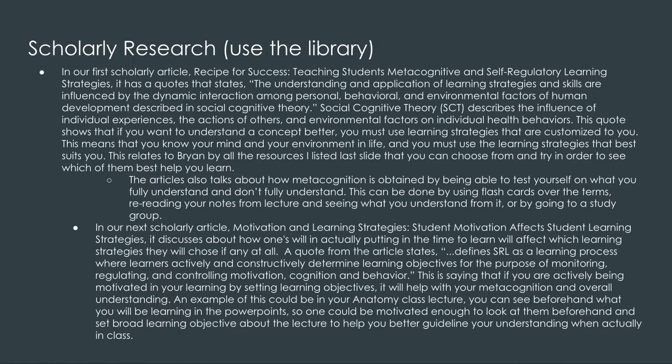So an example of this could be in your anatomy class lecture. You can see beforehand the PowerPoints, so you can go and look at what you're going to be going over in class and maybe set aside some objectives about what you'll be going over and what you want to really anchor down in your mind during the lecture. So this will just better set your guidelines and better prepare you for what he's going to talk about in class, and you kind of already have an idea in your head to understand the material.